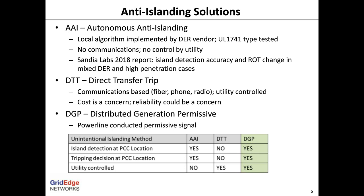The second method is direct transfer trip, or DTT. It is communication-based and utility-controlled. It is typically preferred by utilities, however, it can carry a high cost, especially with direct fiber, and may not be as reliable, as is the case with some analog phone lines and some radio links that are subjected to interference. So the DTT method is as good as its communication channel.